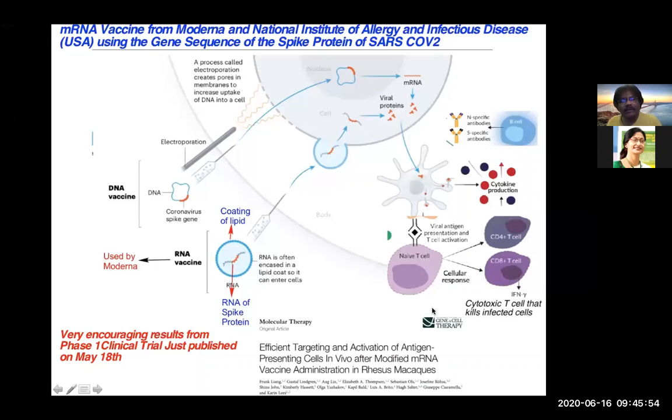Actually, this technology has been published well before. They tested this technology first with rhesus monkeys, which showed activation of antigen presenting cell in vivo by modified mRNA. So this is the first time that we are seeing that by injecting mRNA, you can also synthesize the protein inside the cell and then make the antibody response.